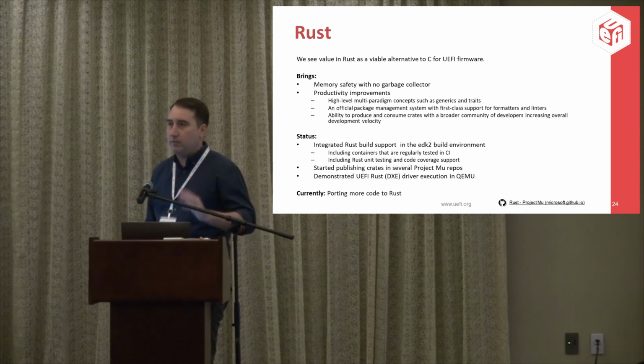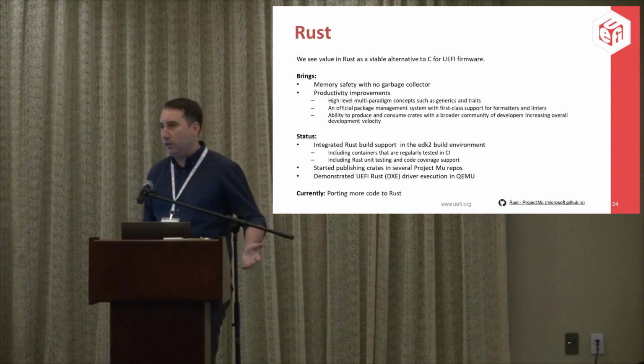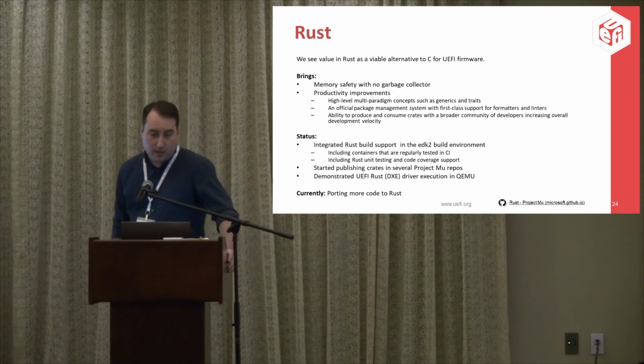So instead of having to reinvent the wheel on so many of the generic pieces of infrastructure that we use in firmware, we can now take an off-the-shelf crate in order to do that. We've done that for things like page tables and like accessing MSRs and IO ports and stuff already.